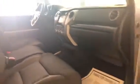If you look inside, you see it is predominantly black and gray interior. It does have some brushed aluminum inserts on the door and the dash around the vents. It does have the nice big rubber floor mats to protect your carpeting. And the SR5 badging on the back door.